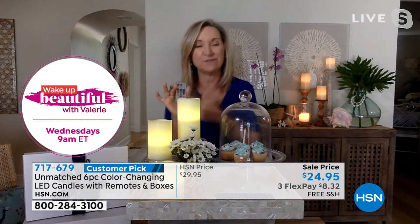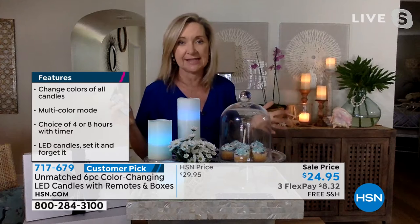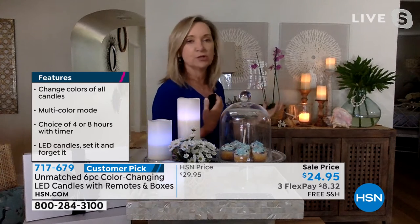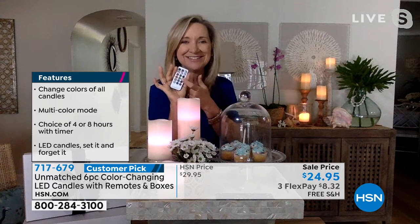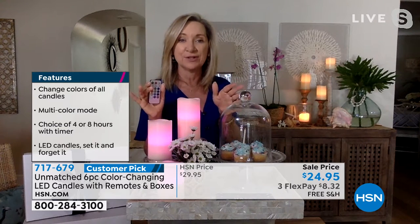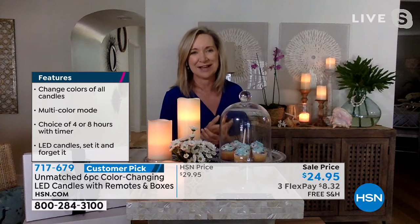And then what I like most, Alyce, is the timer. There's a 4 and an 8 hour timer built into this. So if you're going to use these in your home, maybe in a cabinet, maybe in a high nook, maybe in your fireplace, and you want that soft amber glow to come on at a certain time every night, just push the button. It'll stay on for 4 or 8 hours, and then it will automatically turn itself off and come on the next day at the same time.